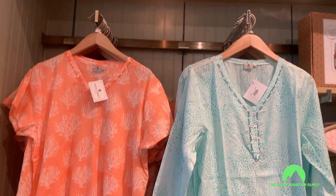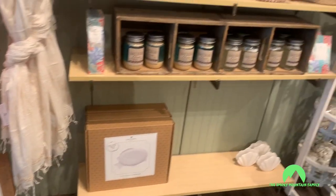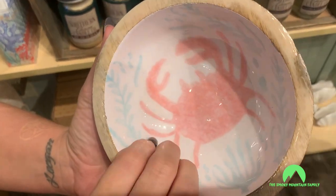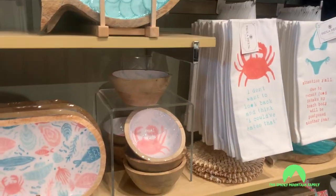I would imagine there's a lot of this at the Myrtle Beach location. She has a location in Myrtle Beach, so it's got more of a beachy vibe. But look at these bowls. This is cute, but look at the outside, and then look at the inside. Oh, seashells. And these are $16.99, I would assume, for the set.